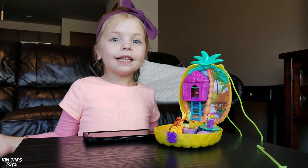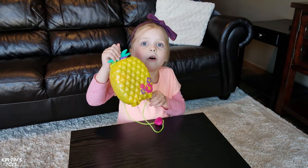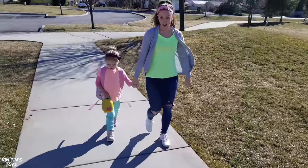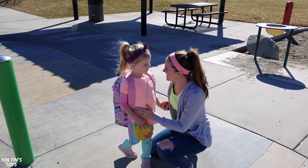My second challenge. I have an idea. Let's go to the park. I'm going to tell my mom. Oh, cute. It's a little pineapple. Aww. Ooh, I'm going to go Polly Pocket fashion. All right, we're at the park you wanted to go to. I'm going to go sit on that bench over there, okay? I'll watch you play, okay? All right, have fun.